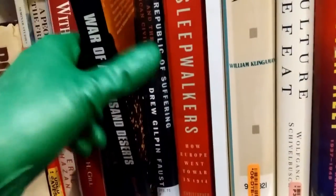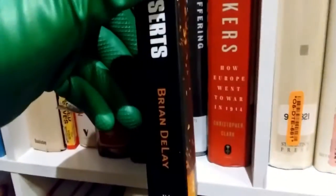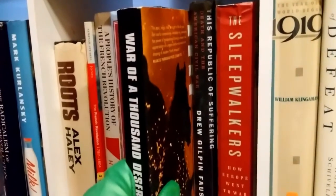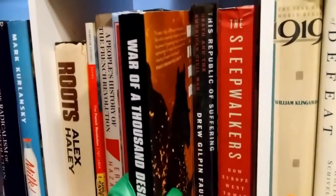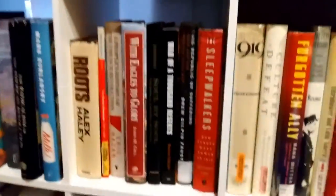War of the Thousand Deserts. I think this was done by a local, an El Paso publisher. No, this is Yale, never mind. Oh yeah, because Yale books are always so tall, I can never fit them. But this is basically about the warfare between the Native Americans and the Mexicans and the United States in the 19th century, especially the first half of the 19th century. Very well-researched work, amazingly so.